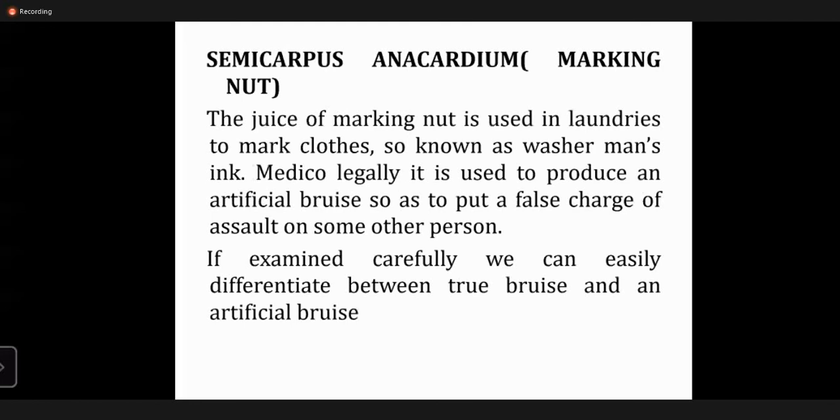Then there's the marking nut, or Semecarpus anacardium. It's very commonly used in the washing industries, by washermen who pick up clothes from your houses, wash them in the laundries, fold and iron them and give them back to you. Even the dry cleaners use this marking nut, and it can cause what's called an artificial bruise. The discoloration or stain that it gives to the skin can very easily be confused with a real bruise.